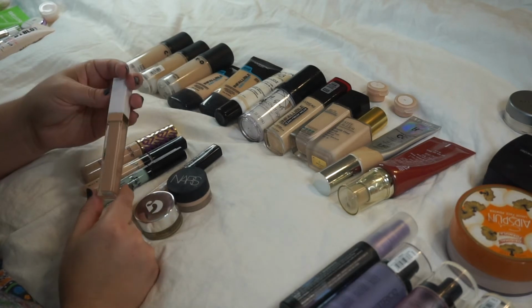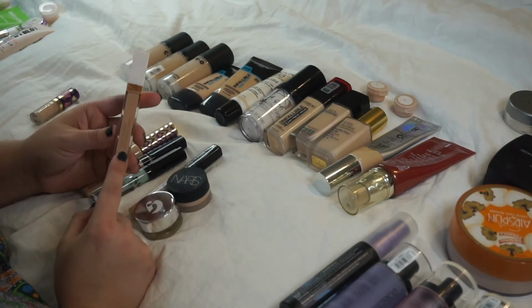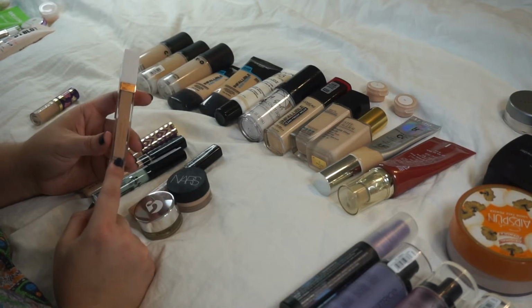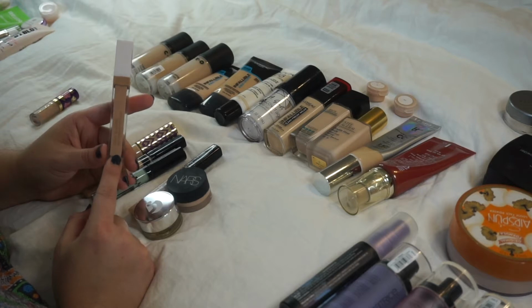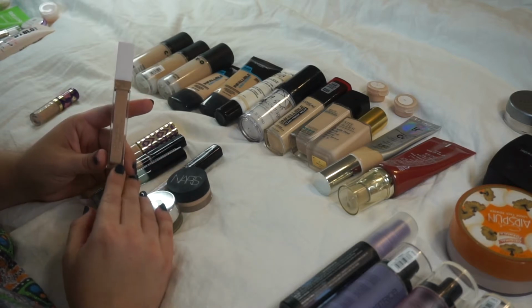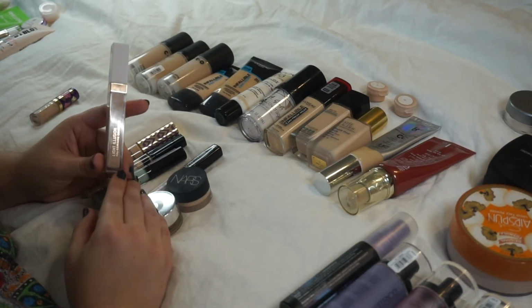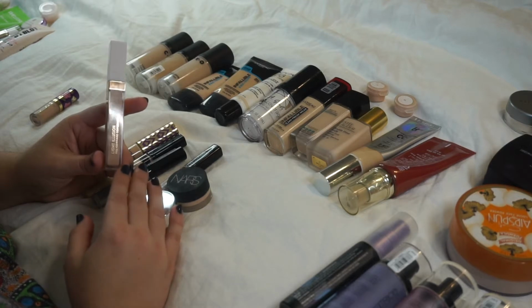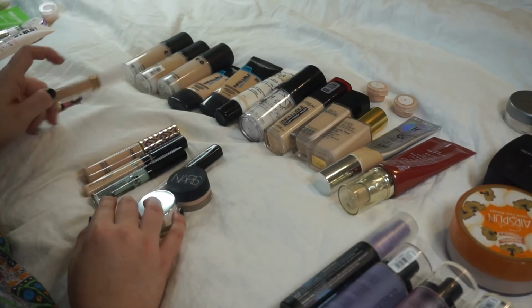This one is the Flower Beauty Light Illusion Concealer, and I actually find this one to be horrible under the eyes, but it's great for spot concealing around the face. And a lot of times these days, I've just been putting a little concealer on the face, blending it out, and wearing that as opposed to putting on a full layer of foundation or BB cream or what have you. So I like this one for the face. I want to try to work through it.